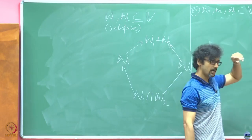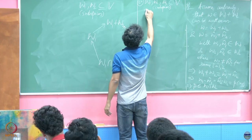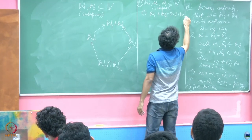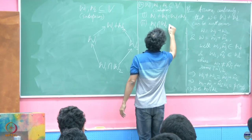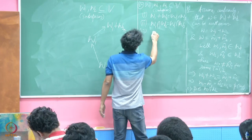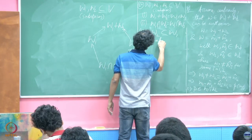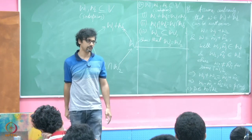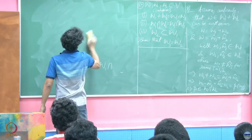So suppose W1, W2, and W3 are subspaces of a vector space V. Suppose I've given you this. The following are true. First, W1 plus W2 is equal to W1 plus W3. Second, W1 intersection W2 is equal to W1 intersection W3. And third, W2 is contained in W3. You have to show that W3 is equal to W2. All right? I'll just drop you some hints about how we can proceed. I'm not going to complete this.